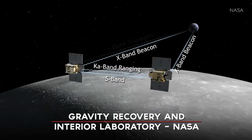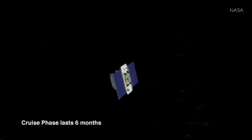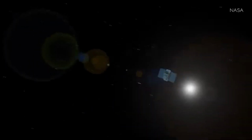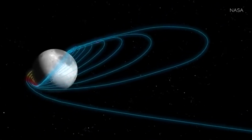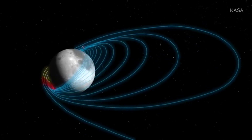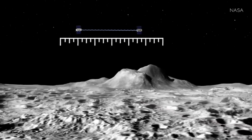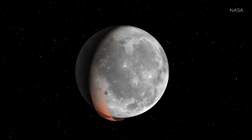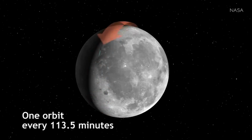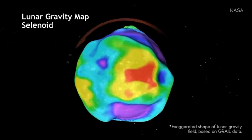Now, the first one that I think is really critical from the United States is something called GRAIL, the Gravity Recovery and Interior Laboratory mission. GRAIL was a spacecraft, or actually a pair of spacecraft, whose mission was to map out the lunar gravity field in incredible detail. And the idea behind this spacecraft was that the two co-orbiting spacecraft could determine the distance between themselves to an accuracy of about 1 micron. As that distance between the two spacecraft changed, that indicated that there was a change in the gravity field felt at orbit. And that in turn allowed us to do an incredibly detailed gravity map of the moon.